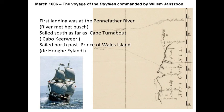And then the Duyfken sailed down. There was some contact with the Aborigines. They then sailed down as far as Cape Keerweer, which is Cape Turnaround. Came back, sailed past what is described there as the High Island or the Hoog Eiland, and up to the Muddy Banks and then back. And of course, this is still New Guinea here.